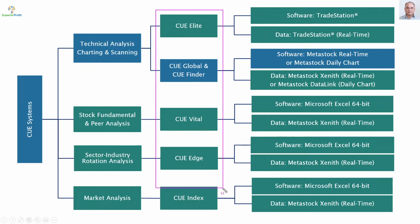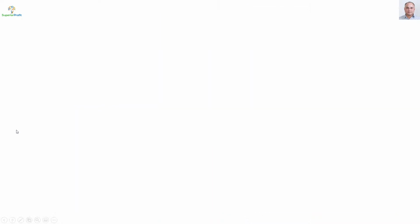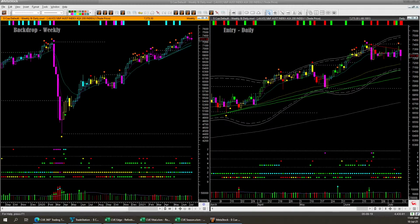These are the Q systems I use in my trading. They run on the underlying TradeStation and Metastock platforms. That was the last slide. Let's continue with the live system, starting with a look at the global markets.